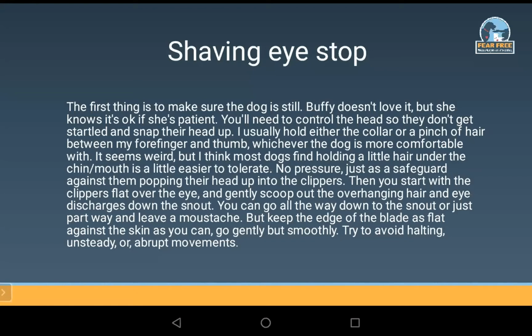Like I was saying before, you are going to need to control the head a little bit just to make sure that your dog isn't moving around and jamming into the clippers by mistake. One of the ways to keep them in control is, like I was saying before, I hold either the collar or a pinch of hair between forefinger and thumb, whichever the dog is more comfortable with. It seems odd to me, but most of the dogs I've worked with are a little more comfortable with just gently holding the hair rather than the collar. But that will vary a bit from dog to dog. So just figure out what your dog finds least aversive, and do that.